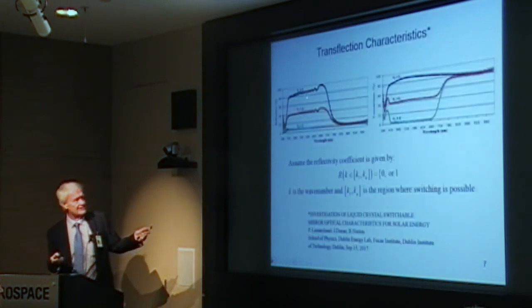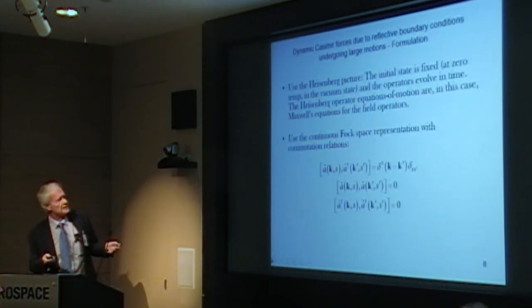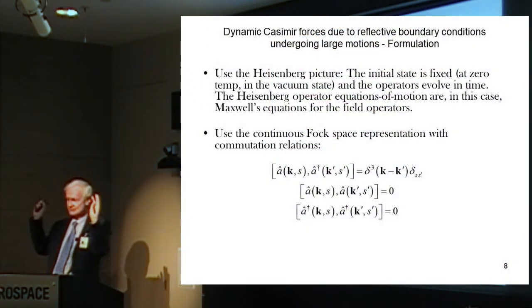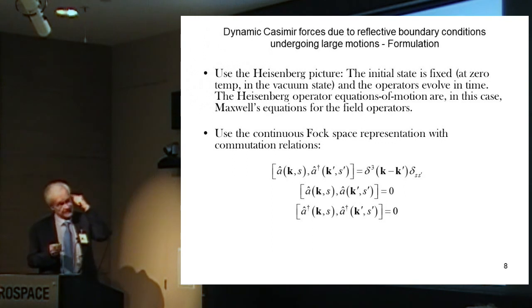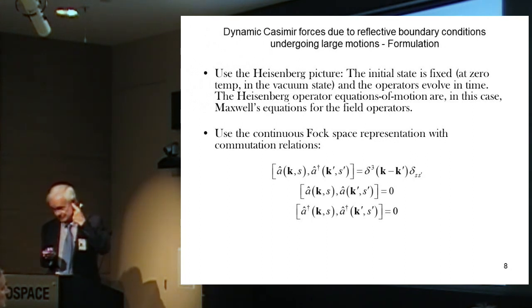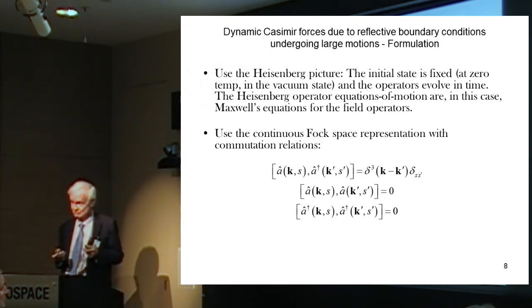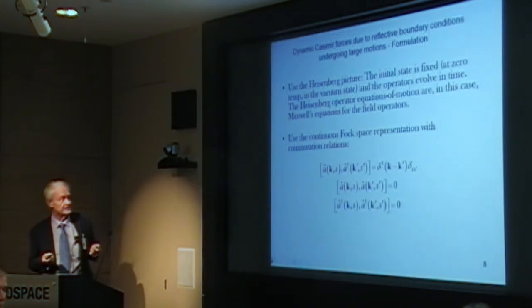Now, it's probably not such a bad approximation for first order, I would think. So the way I'm going to do this, I'm just going to calculate the average force. That's as much as I can do at this point. And using the Heisenberg picture, where the initial state is fixed at the vacuum state, and the operators evolve in time, we set up the operator that represents the force on the moving mirror, and take the quantum average with respect to that initial state.